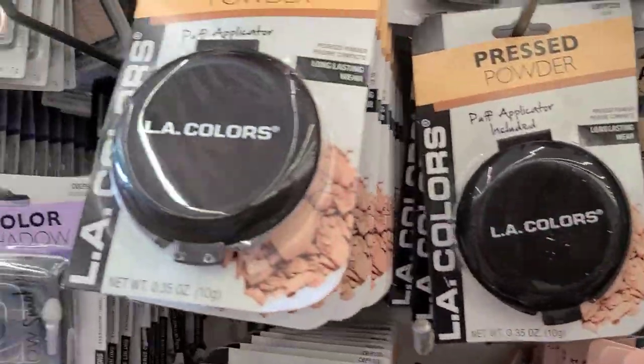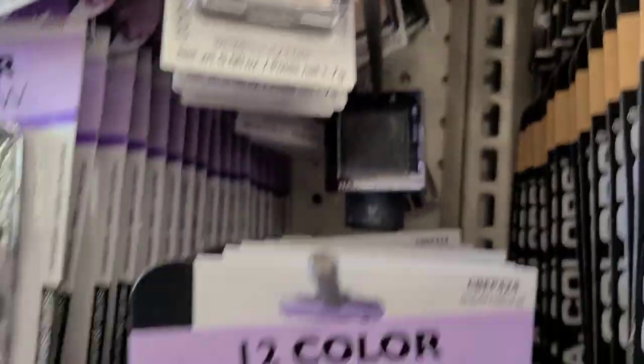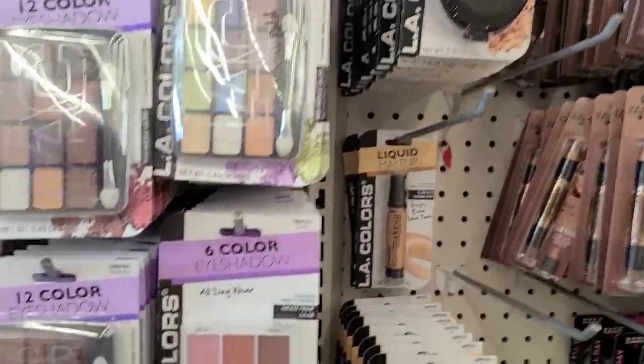Over here they got the singles eyeshadow in the back here. They all had candy in the back there. So they got all of those.